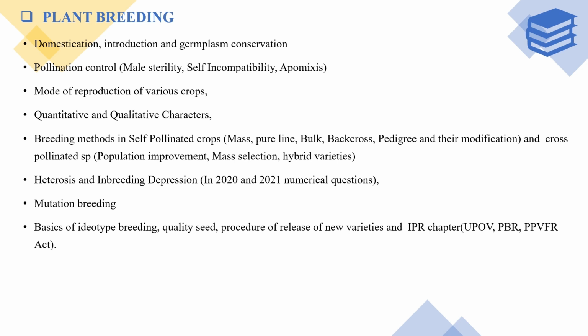And for biotic and abiotic stress breeding, I would suggest to focus on examples and varieties, like which variety of rice, wheat, cotton, etc. is resistant to which disease and pest, and salinity tolerance. And for quality breeding also, you have to focus on definitions and examples only. Don't waste your time reading the whole chapter because it's of no use. And this year, questions from biotechnology are quite tough, so read biotech also. And I read biotech only from BD Singh.